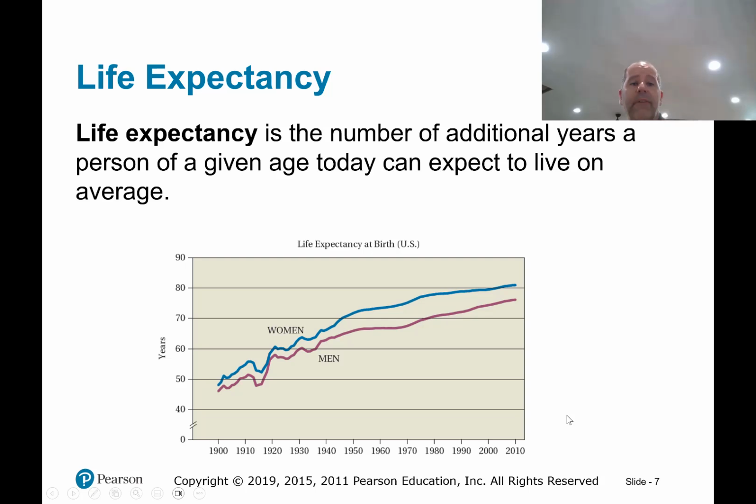All right, now let's look at life expectancy. If we look at this graph here, men and women, we can get a lot of information from this graph. Notice that they have almost parallel lines. They increase and decrease together. But yet men are below the line for women. So it says here that basically men tend to die before women, and that is true across the board.